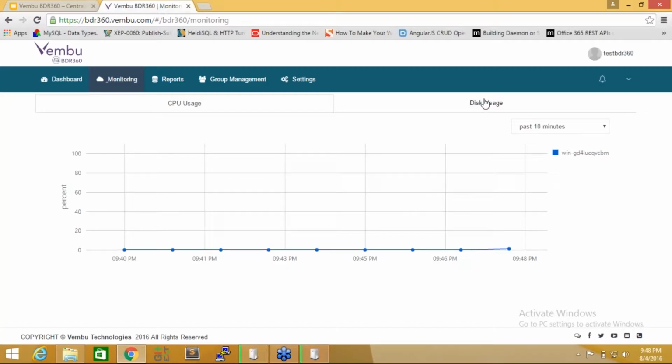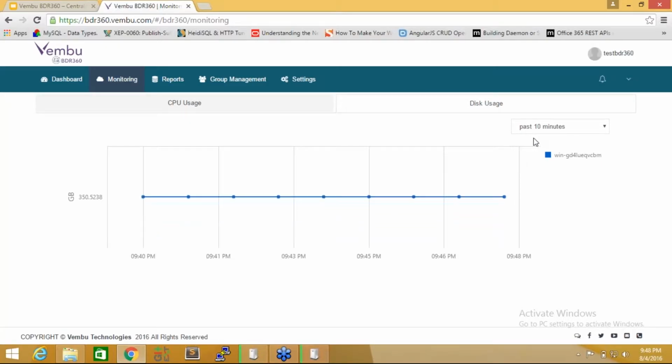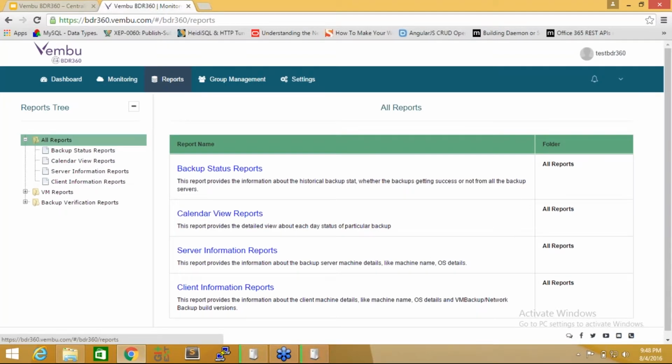Now the CPU usage and disk usage can be shown for the past 10 minutes or a week, or for a particular day. This will help you monitor the status of the backup server, whether it is running correctly or not. Now we have reports. The reports page will contain all the reports which we are going to show and provide to the customers. So this comes with the backup status report.